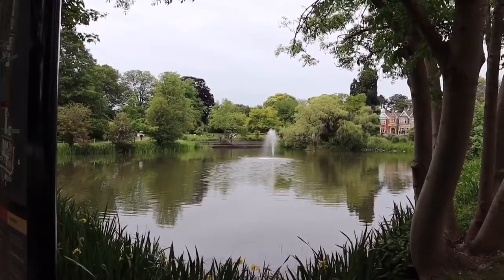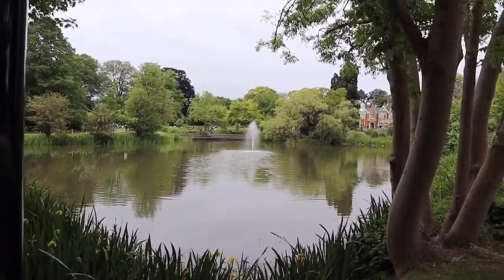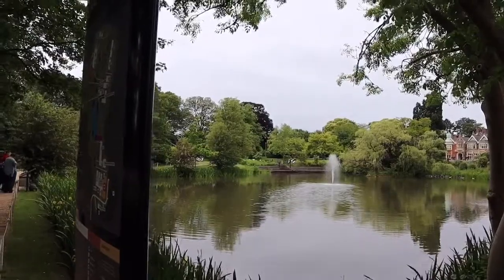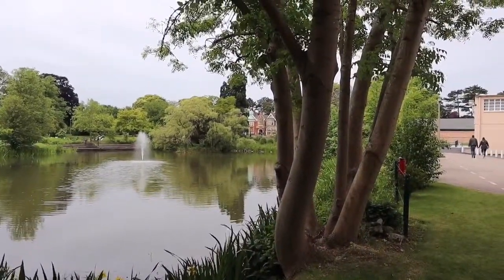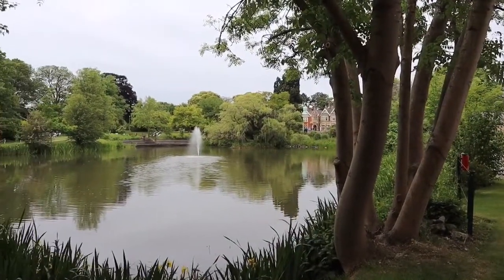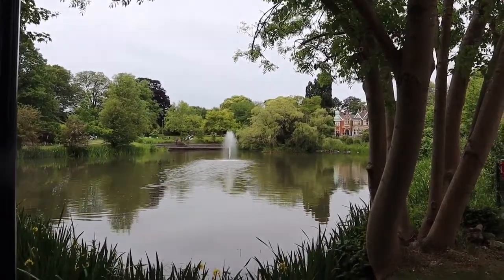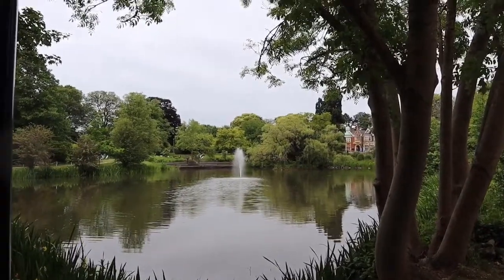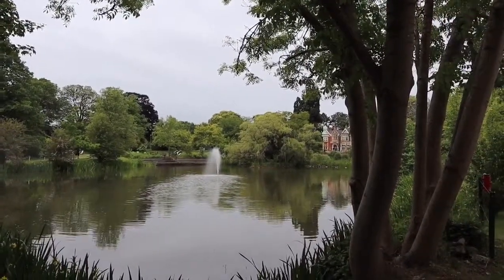So here we're by the lake that's got a fountain in the middle, and there's places to sit all round, and in the distance there we've got the manor house or the hall, I forget which one it's called. And according to the information we were told on a previous visit, this is where they'd come out and have their lunch, and a few relationships and romances started up around this lake.